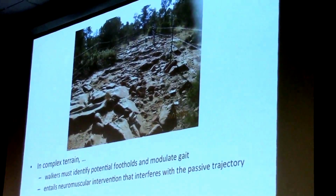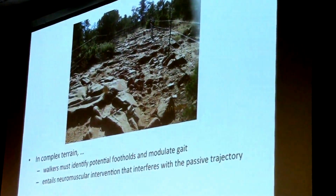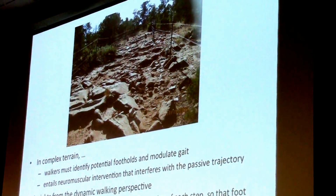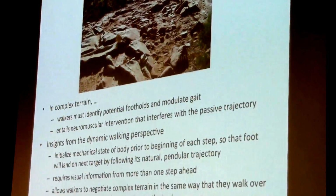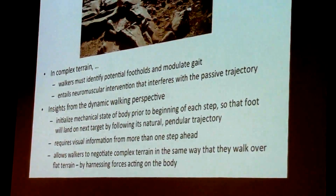But there are all kinds of ways in which one could alter the trajectory of the body, and some of these are better than others. What we have found is that the dynamic walking perspective offers some useful insights into the right and wrong ways to control a physical system with the structure of a human body.